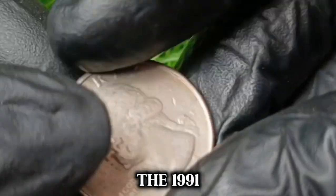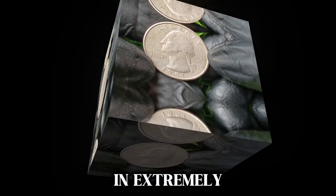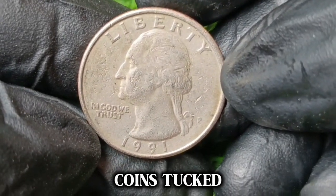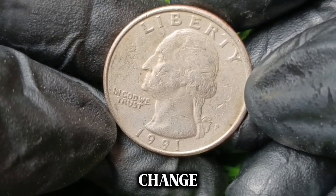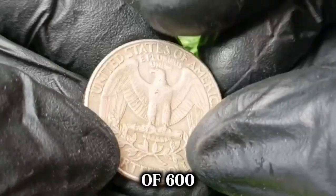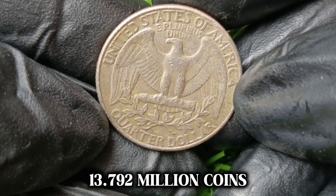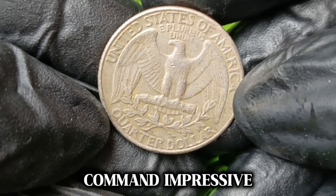Next up, the 1991 P Washington quarter, focusing on its value in extremely fine, EF40, condition. If you've got one of these coins tucked away, you might be holding on to more than just pocket change. Minted at the Philadelphia Mint, the 1991 P Washington quarter boasts a mintage of 613,792,000 coins. While this high mintage suggests abundance, certain grades can still command impressive values.